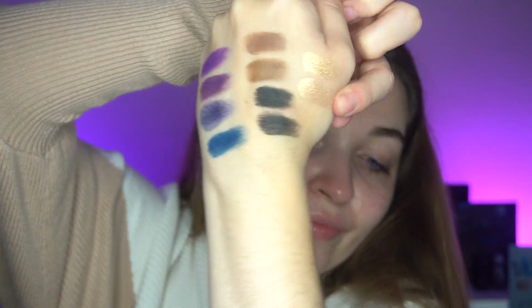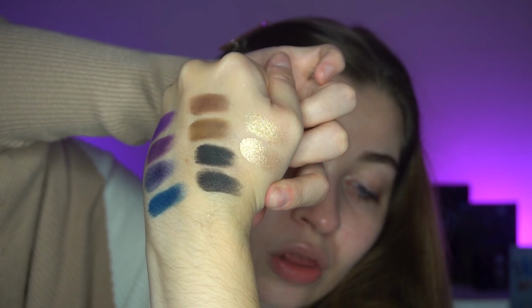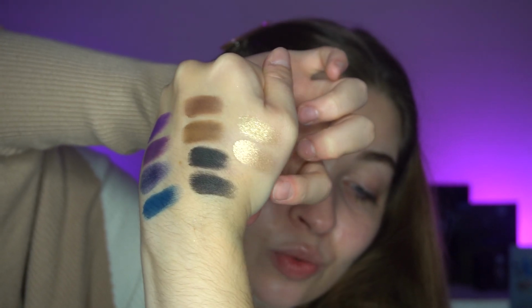And then we have these two. I thought these were similar. They are kind of similar. We have the top one, which is Champagne from the Age of Opulence palette. And then we have this one, which is Alchemy. But again, this one looks more champagne, whereas this one's got a slightly different undertone to it. Got more of a gold undertone, if you will. They're the most similar shades from the palette, I would say personally.